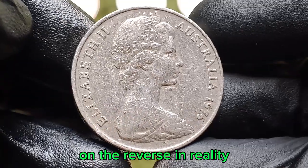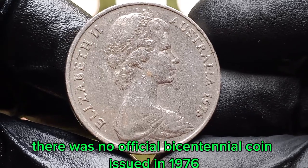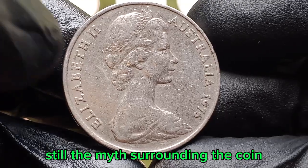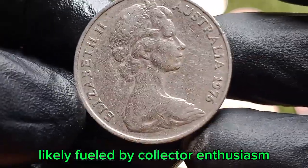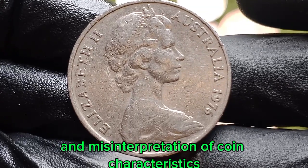In reality, there was no official bicentennial coin issued in 1976 by the Australian government. Still, the myth surrounding the coin has taken on a life of its own, likely fueled by collector enthusiasm, online speculation, and misinterpretation of coin characteristics.